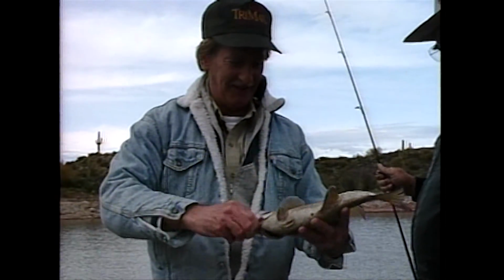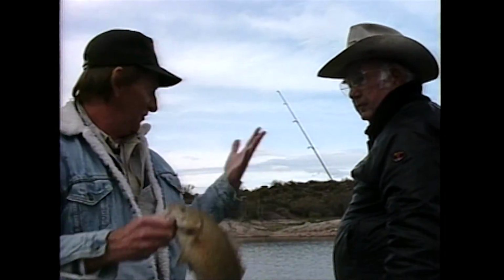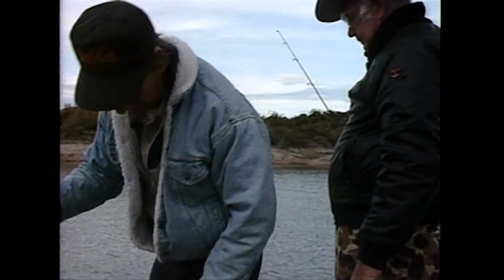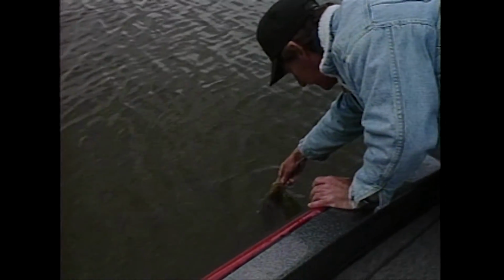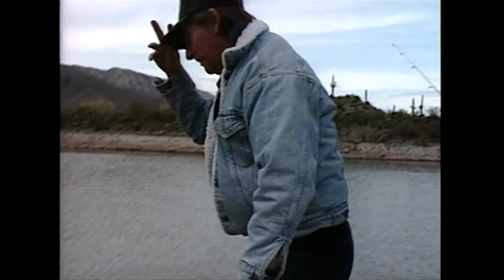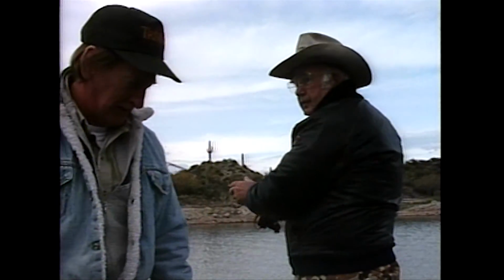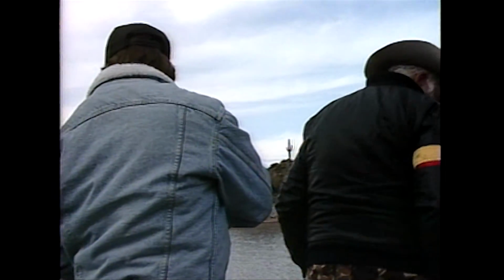All right. Another little patchy smallmouth. Let's put that bad boy in. I was doing just what you told me there, and all of a sudden, bang, he picked it up. Watch this fish, folks. He's going to get back in that water. There he goes. Another smallie. Woo! You're right, the silver and gold blade, the silver blade with the yellow body and red.